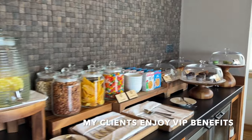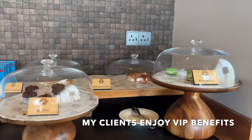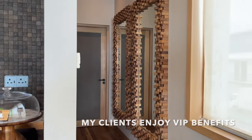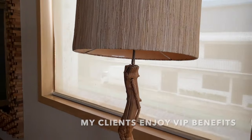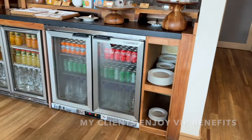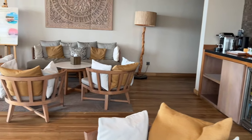Vakkaru is located, as mentioned, in Baa Atoll. Baa Atoll is known for its seasonal manta gatherings, which is definitely one of the highlights and activities you should participate in if you're lucky enough to travel in season. And the season starts from June to October.